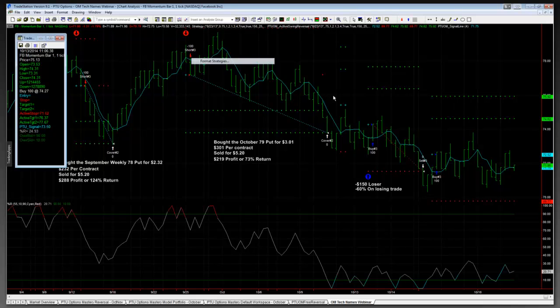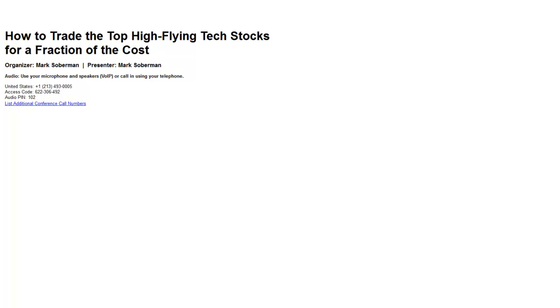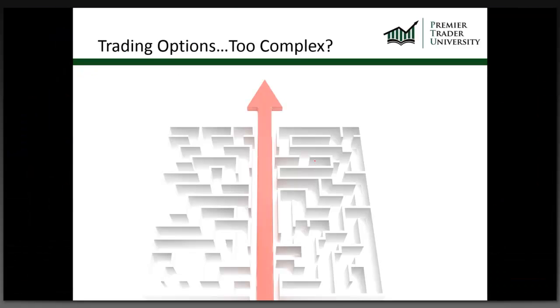These are some of my favorite tech names. I could go on and on here, but I know I'm running out of time, so I'm going to throw it back over to Mark to wrap up the presentation. If you have any questions on those setups, I know I had to move through those quickly, feel free to type them in. I will be around to answer questions here at the end. So at this point, Mark, I will throw it back over to you.